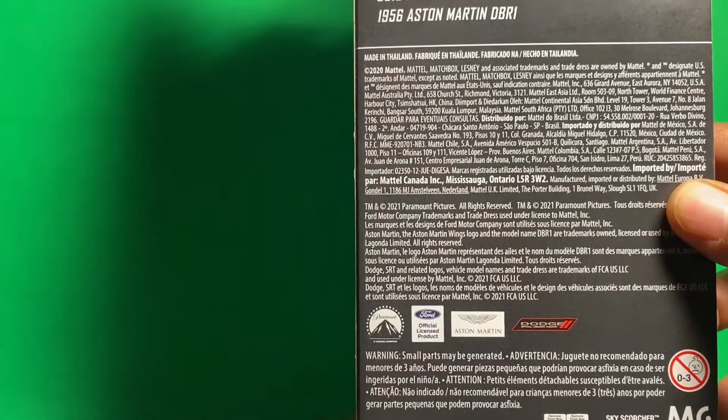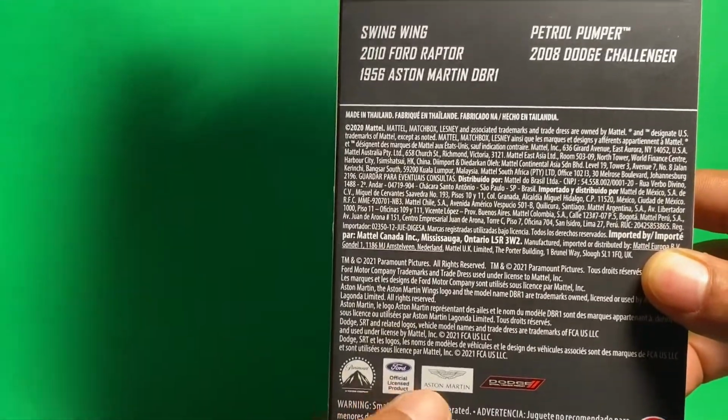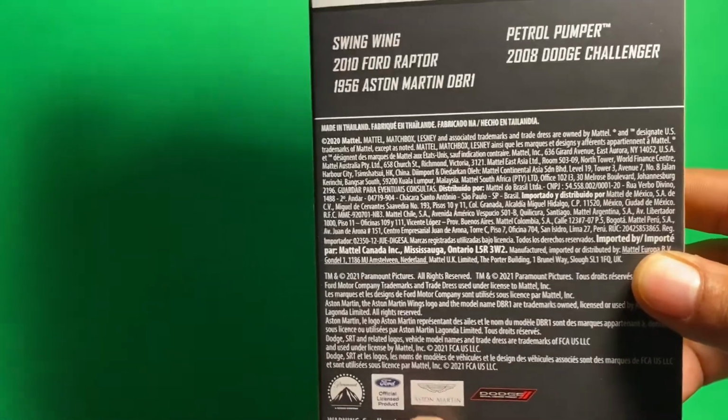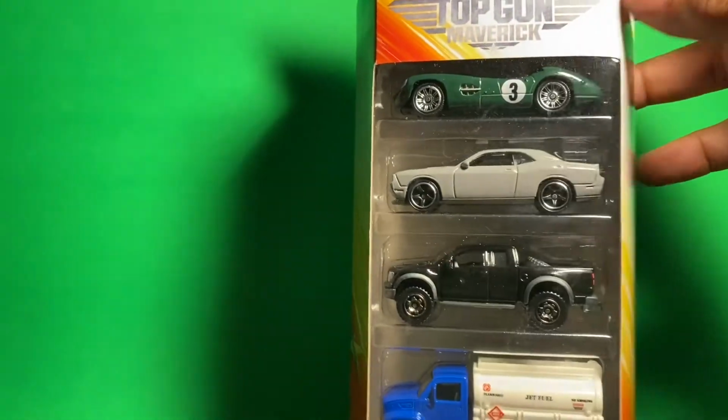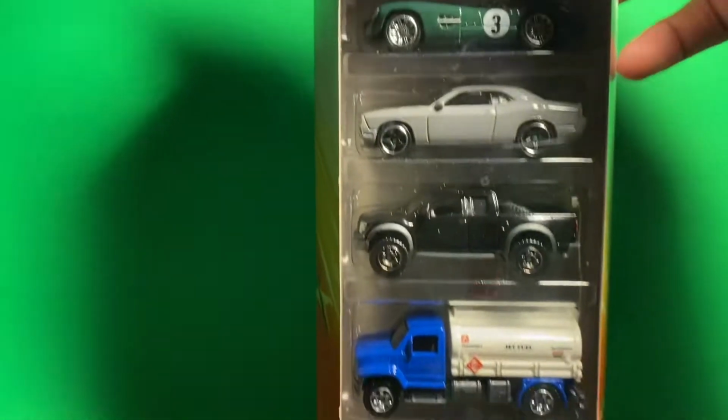License. This is a licensed product, too. Licensed Ford, Dodge, Aston Martin. Those licensed products, man. It's a 5-pack. Let's check out the next one, man.